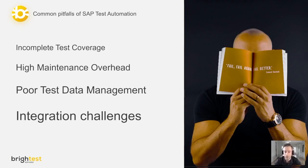However, there are still the integration challenges with third-party applications as well. SAP systems are typically highly integrated, and changes to one module can impact lots of others. This can lead to integration challenges in SAP test automation, and scripts may need to be updated to reflect the changes in the other areas of the system.